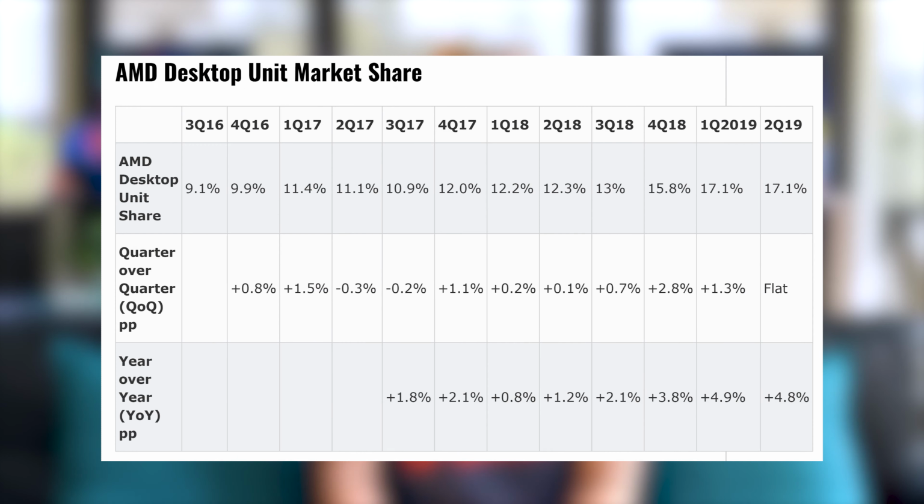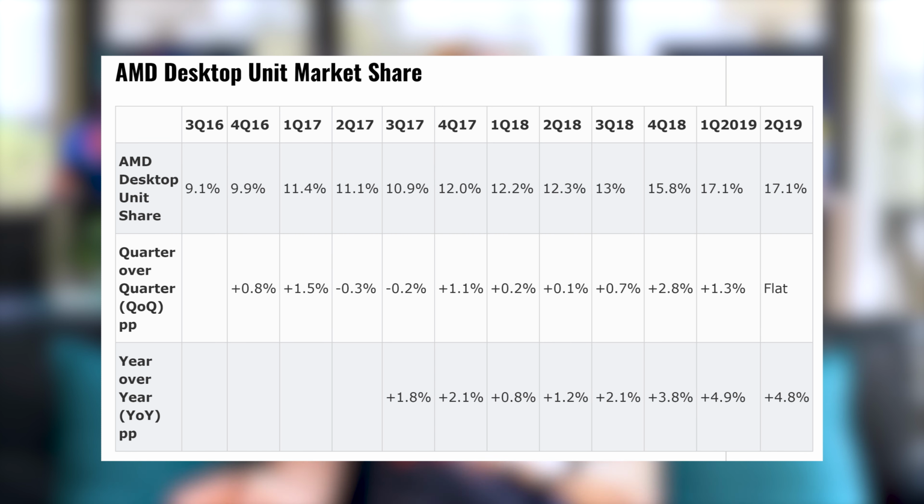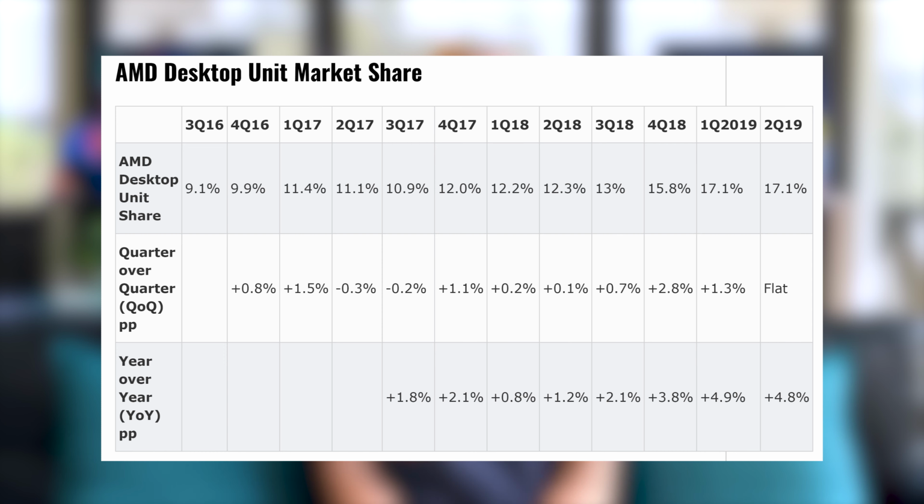When it comes to Q2 2019, which is the latest information we have since we're still technically in Q3, AMD sold no more in terms of market share. Obviously, it's not exact sales figures, but their market share remains flat from the first quarter of 2019, coming in with 17.1% of the overall CPU market share, which is kind of disappointing. However, there are some explanations behind it.